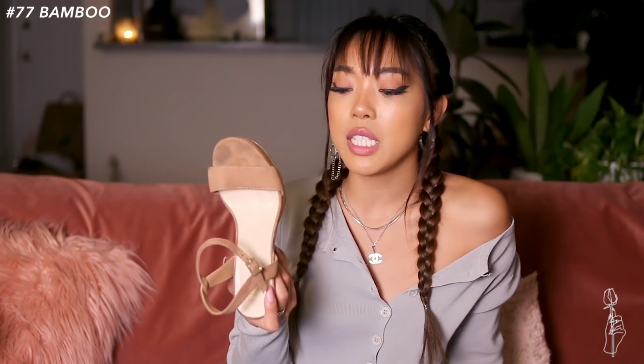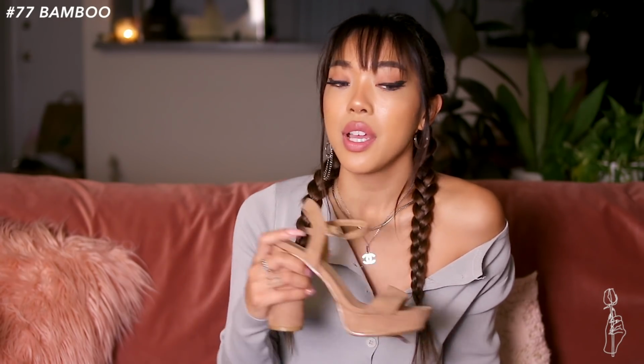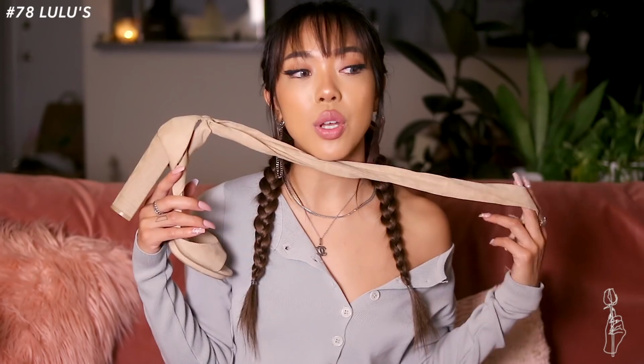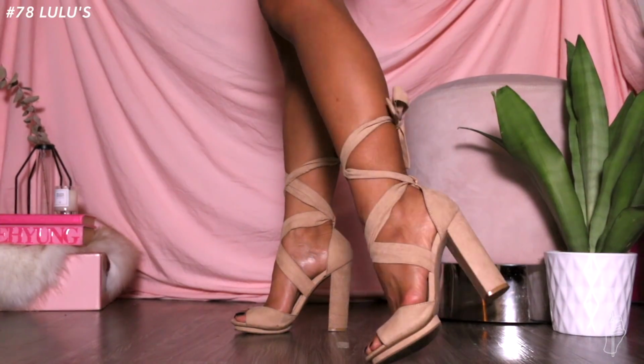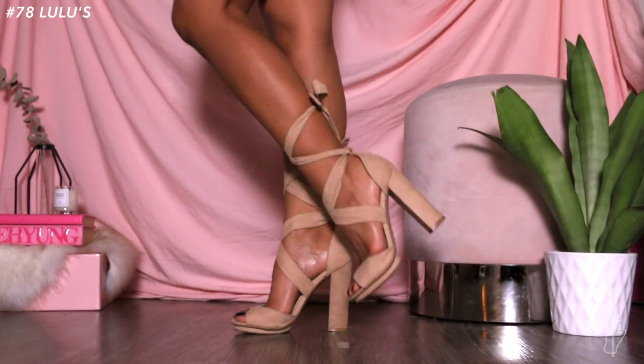I personally love these because I'm a pretty tan girl, and a lot of the quote-unquote nudes that they have are just so much lighter than my actual skin tone, but these are a legit nude for me, so that's why they've stayed in my shoe collection for such a long time. So an example of really light toned nude heels are these ones. The only reason why I still have these is because they're a really comfy lace up heel.